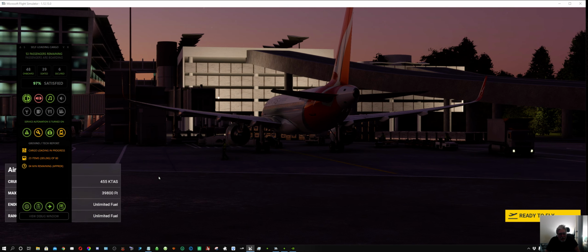Qantas 320 heavy climb and maintain 4,000 feet. Passengers are screaming. Why are they screaming? Because they can see the ground out of the left-hand window, probably. They think, oh, it's so close to the trees.